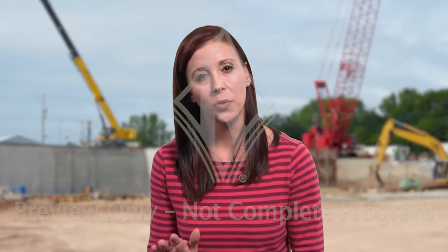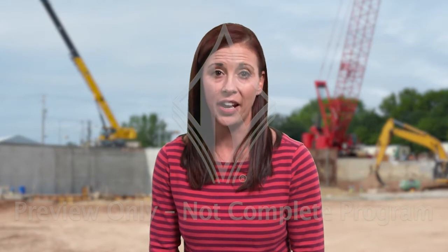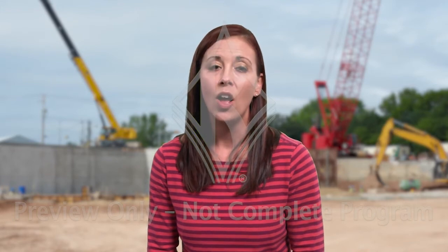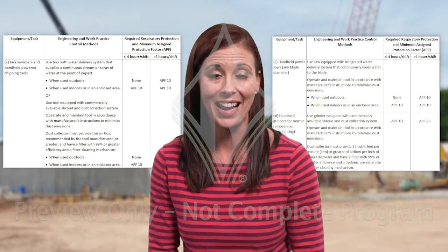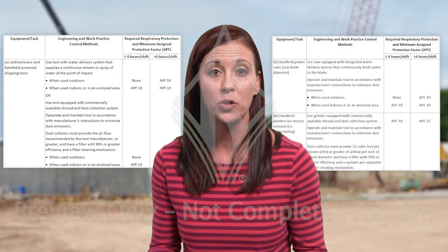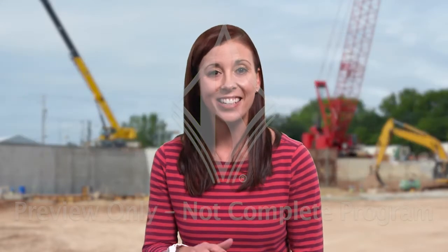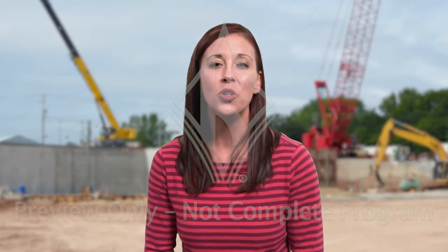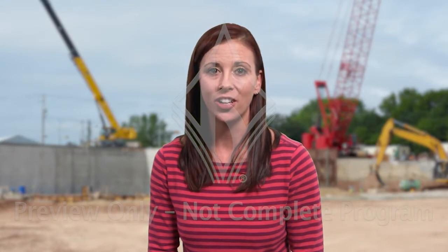Unless your exposure to crystalline silica remains below 25 micrograms per cubic meter of air as an 8-hour time-weighted average, exposure controls are necessary. OSHA's Table 1 identifies 18 common construction tools and tasks that create high exposures to respirable crystalline silica. Next to each task, OSHA indicates how to effectively protect yourself using engineering controls, work practices, and respiratory protection.